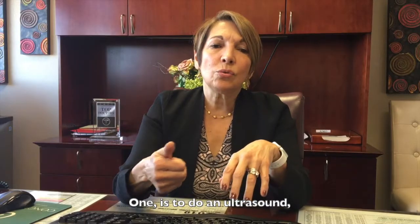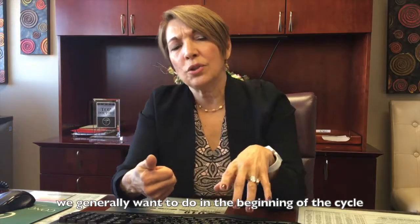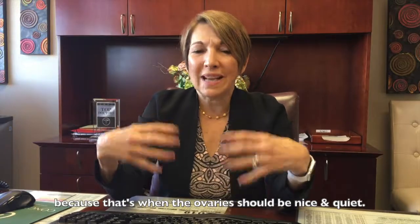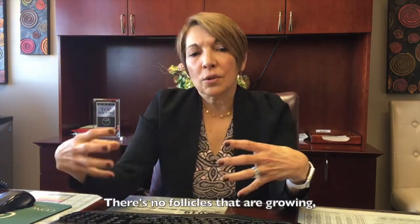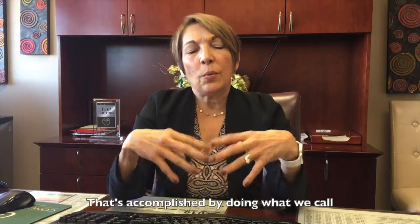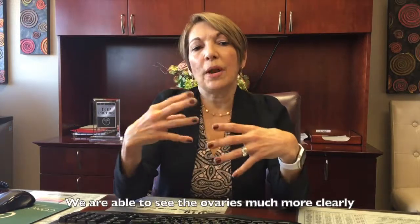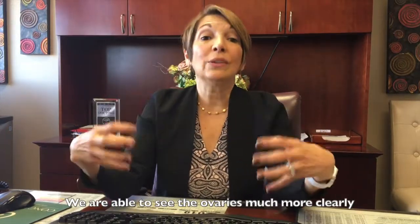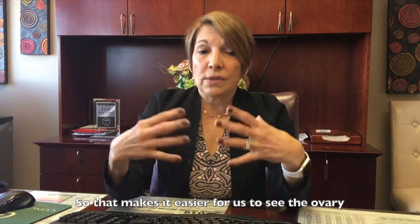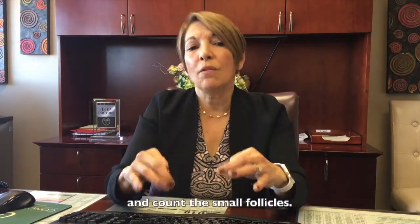So one is to do an ultrasound, and the ultrasound we generally want to do in the beginning of the cycle, right when she has her period, because that's when the ovaries should be nice and quiet. There are no follicles that are growing or cysts on the ovaries. That's accomplished by doing what we call a transvaginal ultrasound. It's a probe that goes in the vagina. We're able to see the ovaries much more clearly than doing an ultrasound transabdominally through the abdomen. And so that makes it easier for us to see the ovary and count the small follicles.